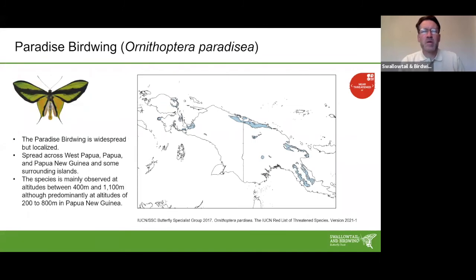The Paradise birdwing has been assessed as near threatened. Similarly to the southern-tailed birdwing, it is found mainly in West Papua and Papua New Guinea. It is widespread, though very localized, in northern mainland Papua and has been reported from a number of adjacent islands. This species also overlaps with a number of other birdwings and has a relatively wide if fragmented distribution. This is a lowland species occurring below 500 metres in altitude.